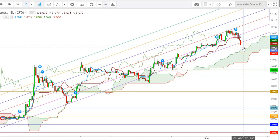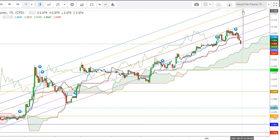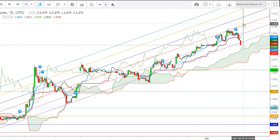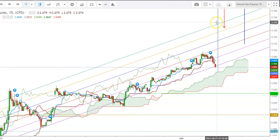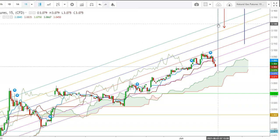And here I find that we'll see a sharp volatile move very shortly. Here I find that at 7:15 we will see a bouncing move which will start here. And friends, here I find that if the natural gas futures successfully maintain above the levels of $3.104 in this move, the natural gas futures could try to test the upper end of this uptrend channel, which is currently at the levels of $3.140.